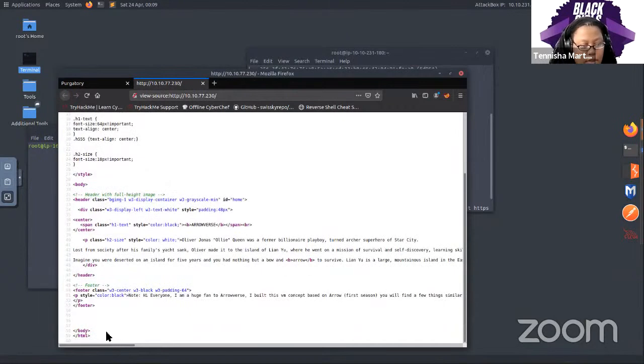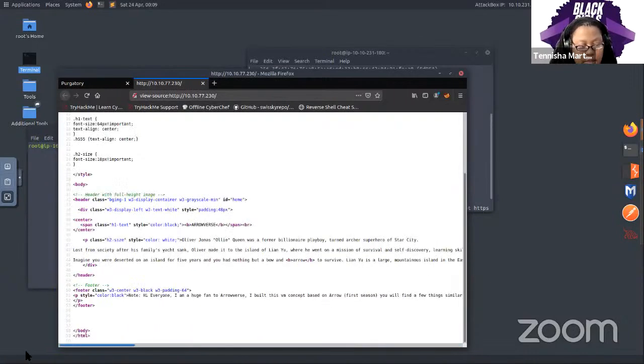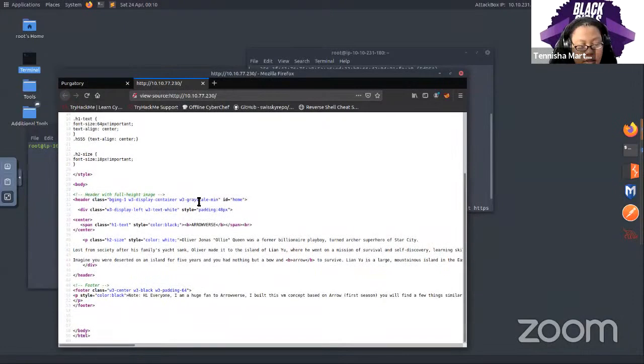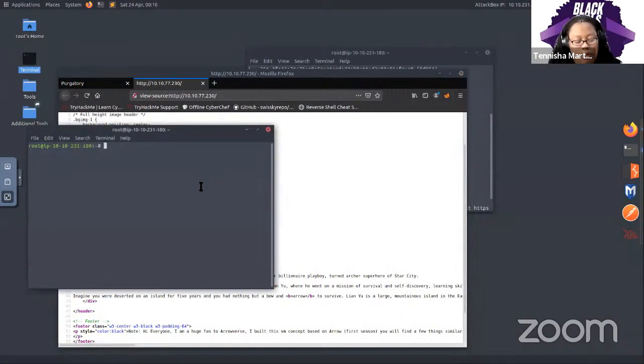I don't see any username and password type things. And I don't see any directories that we can use to start taking a look at. So we need to do a directory search to try to figure out what's going on. We can use something like GoBuster. Let's see.